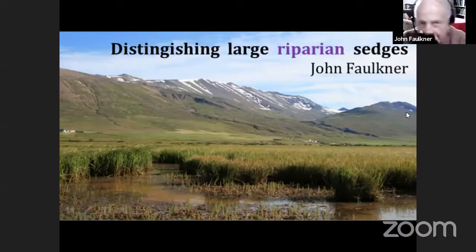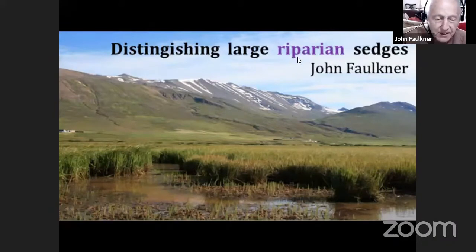Hello, everyone. Can you distinguish large riparian sedges? I wonder. By riparian here, I'm including both those that grow on the banks of rivers and those that grow on the shores of lakes and in allied habitats like canals. They are a very interesting group of plants ecologically, but there are some issues with them which I will come to in a minute.